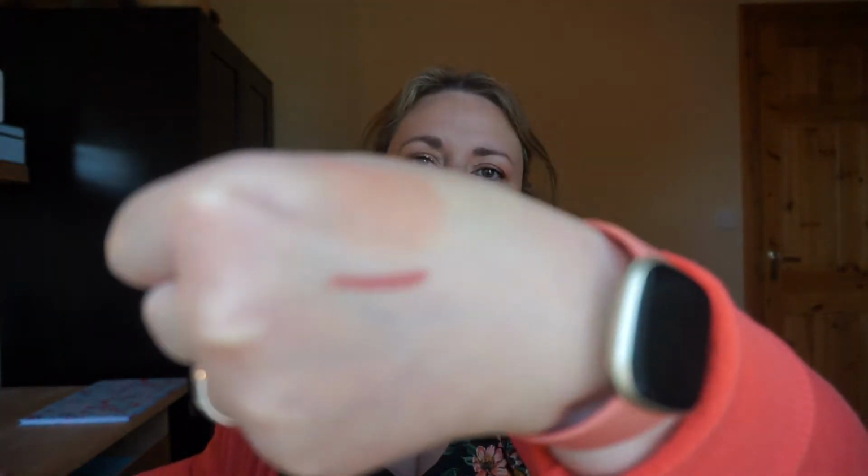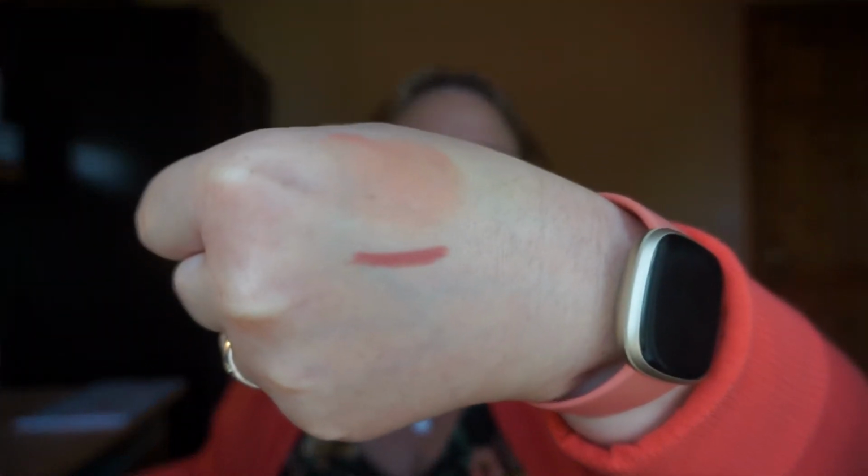Hopefully I'll get a bit more focused into it in the next couple of months, because again, I like that as a nude lip liner and a bit of gloss during the summertime. I think it'll be very pretty.